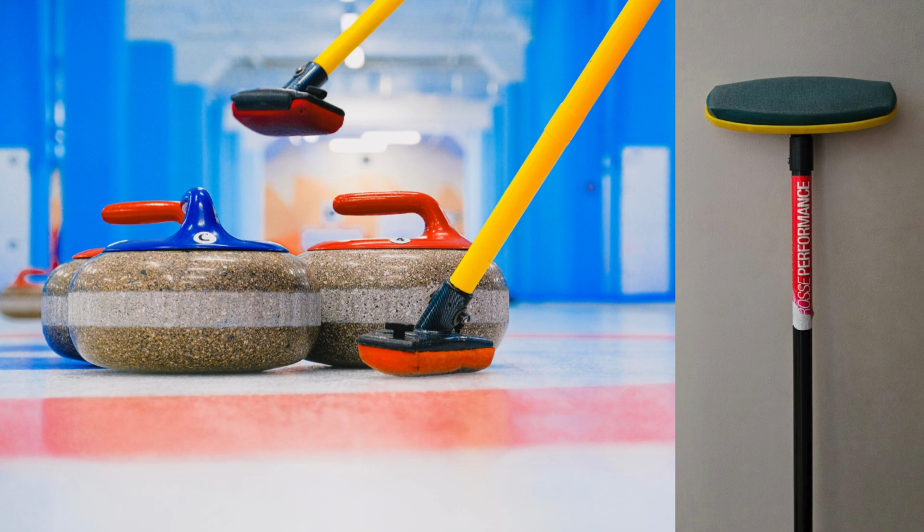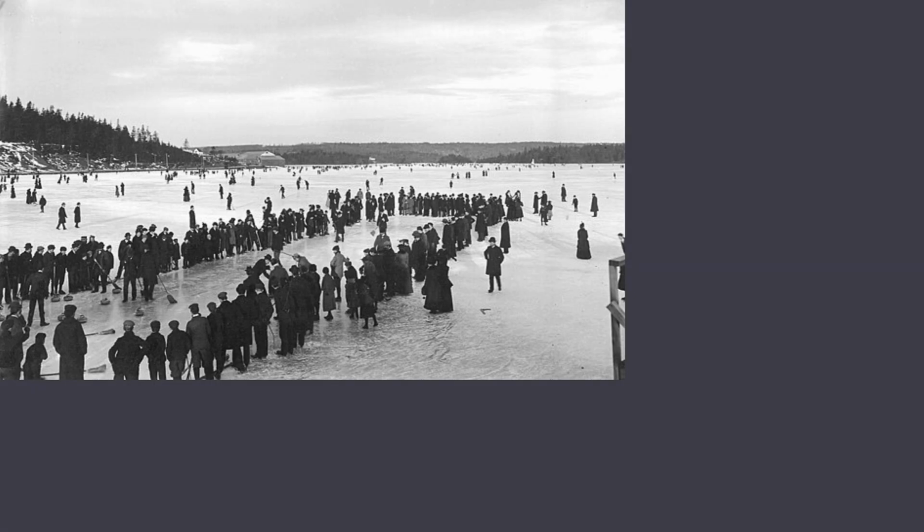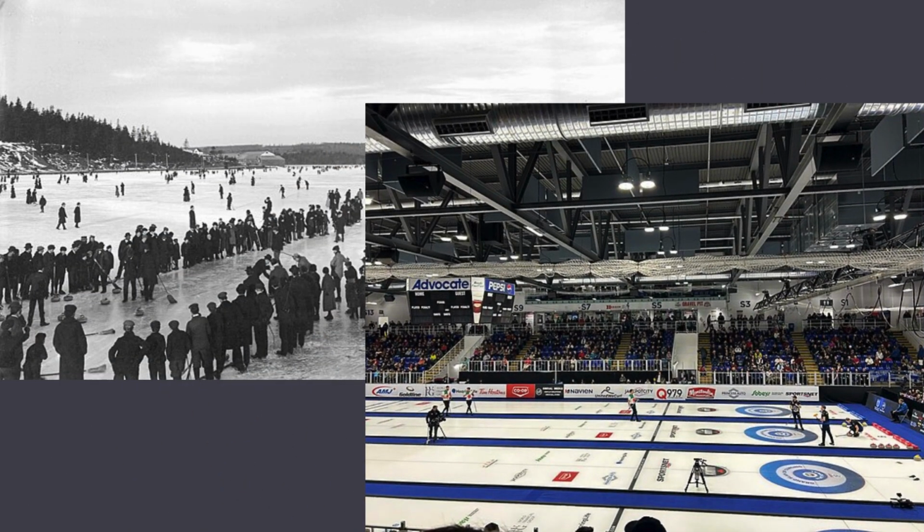After this, synthetic brooms followed, like the ones we see today, and are the popular choice as they last longer and they don't shed. Today, there are many controversies and experiments and restrictions around brooms in competitive curling surrounding this piece of equipment. Curling games in the early days were held outside on natural ice, usually ponds, but today, the sport is hosted inside on artificial ice.